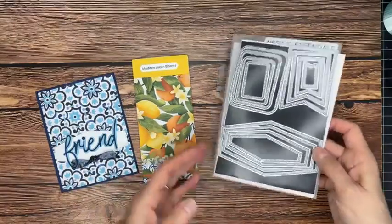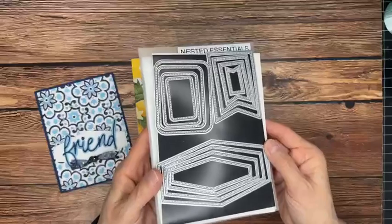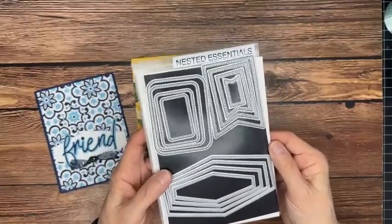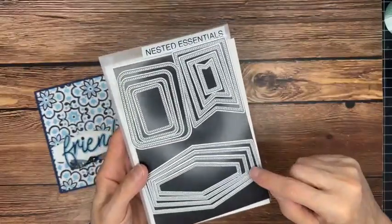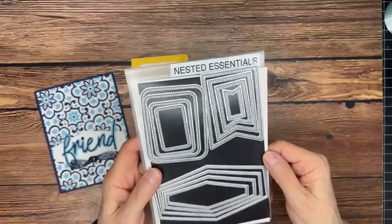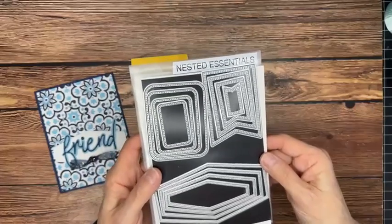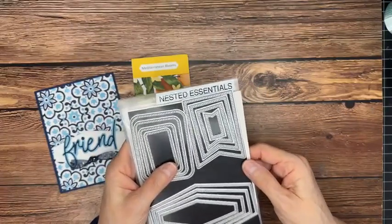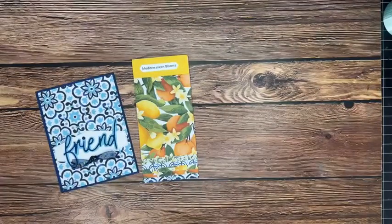That's what we used. And then another workhorse in our craft room, other than stylish shapes, we do use these nested essentials dies a good bit. I especially use the rounded rectangle and the banner. Not this one as much, but I'm using it today. So wanted to share these with you. I like to share what we use in the craft room, what we get a lot of mileage from, a lot of use from the investment that we make in our products. And this is another one that we use a lot.